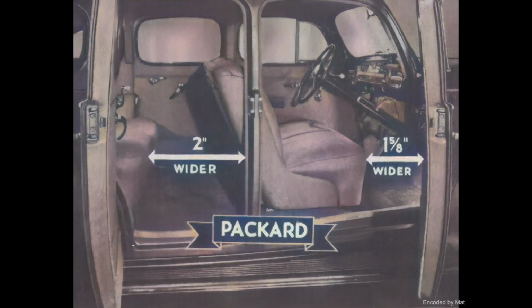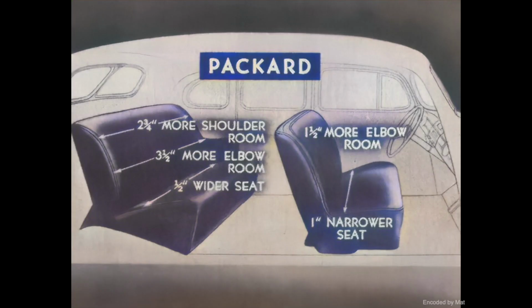Here are other important evidences of greater Packard roominess. Entrance space, front compartment, with the front seat in the medium position, 1 5/8 inches more room in the Packard than in the Buick. The rear entrance advantage for Packard is a full 2 inches. Likewise, although Buick has increased the width of its body in 1939, the Buick front seat is only 1 inch wider than Packard's. The Packard rear seat still shows an advantage of 1/2 inch in width, 3.5 inches more elbow room and 2 3/4 inches more shoulder room.